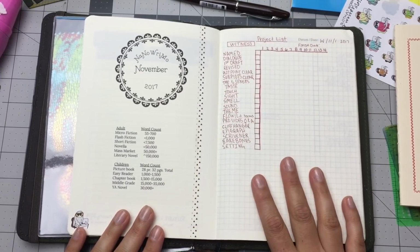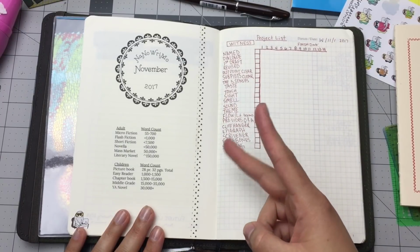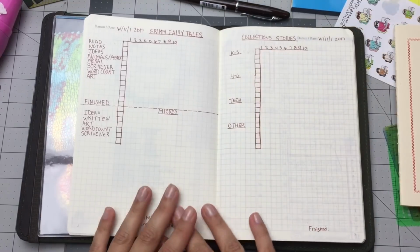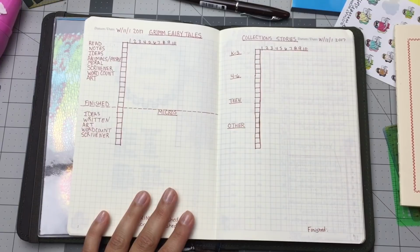My project pages I haven't filled out yet because I still have 2 days until November 1st when NaNoWriMo starts. So I'm going to take those 2 days to read over what I already have in notes and stuff and then go ahead and fill this out. Samesies with these guys, and these are more things that I'm probably going to be doing after NaNoWriMo in the month of December.